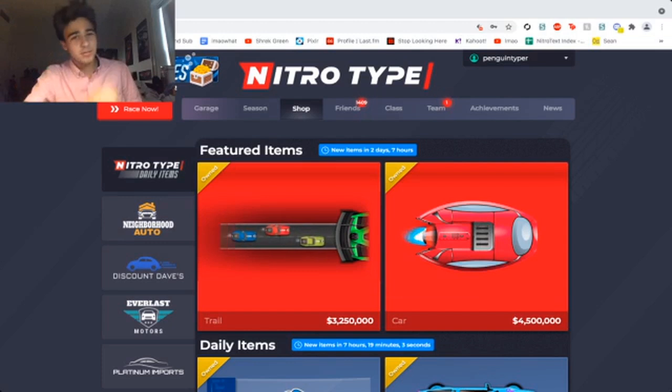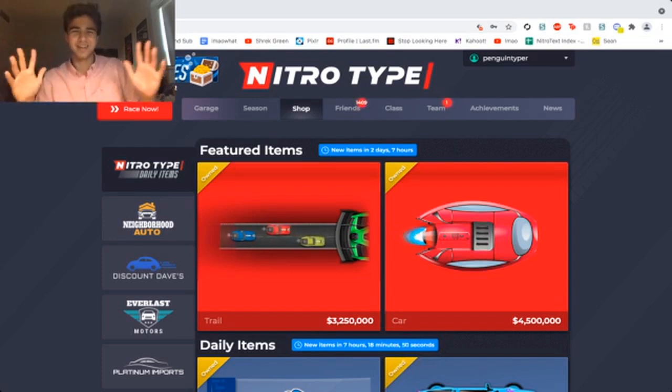They also reference how titles are probably going to be a lot rarer in the daily items section now that they're trying to make room for trails and stuff. I'm fine with this. There's a lot of titles in the game already, and I don't think anyone's going to be worrying too much that they can't get a new title.